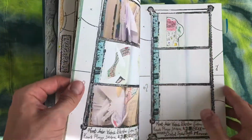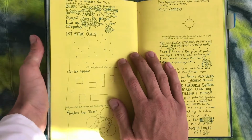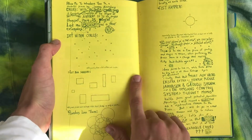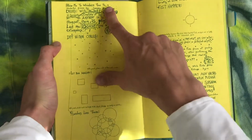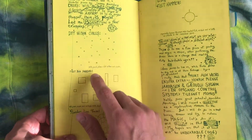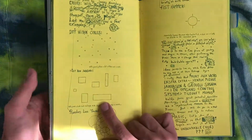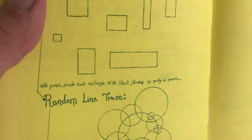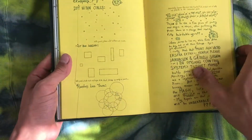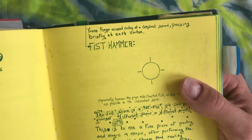And something else that I want to show you related to drawing programs, this page here. Something that's cool about this page is that it talks about a piece by the composer James Saunders, I believe. The idea is that it's a music piece, but this is the piece, so you're supposed to, with pencil, place a dot within each circle. Like that. And here you're supposed to, with pencil, shade each rectangle with short strokes as quickly as possible. And this is the random line trace, where you're supposed to trace a finger around circles at a constant speed, pausing briefly at each vertex, like this.